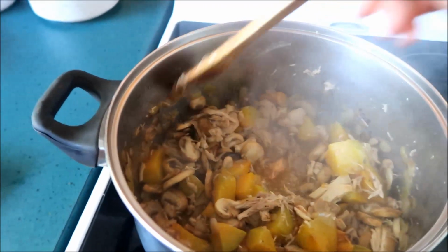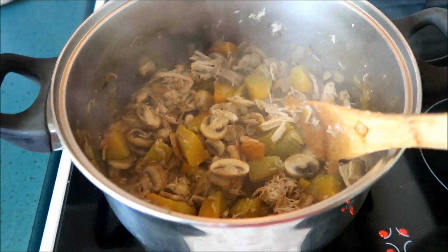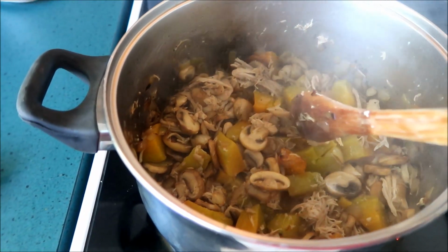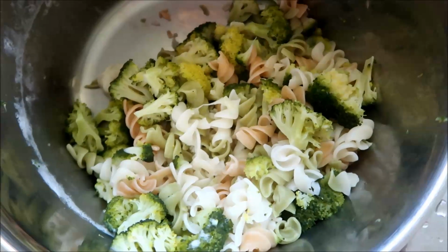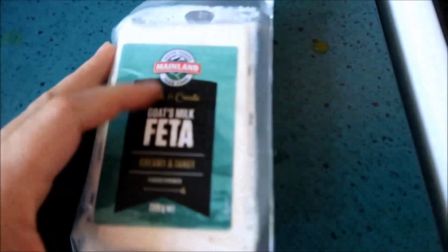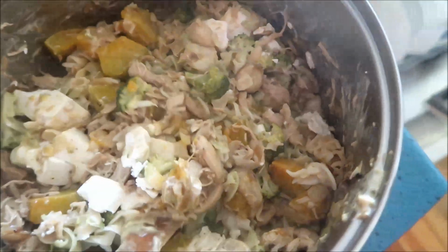This is the pumpkin that keeps on giving. I keep cutting off pieces and cooking it, and it's just never ending. So in there I have pumpkin from the garden, and I've put that with some chicken, onions, mushrooms, bone broth, and I'm going to have that with rice pasta and broccoli, obviously store-bought, and then top it all with some goat's cheese. That's how it looks. I also put in a bit of homemade mayonnaise.